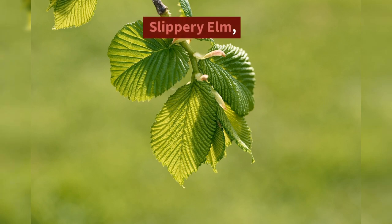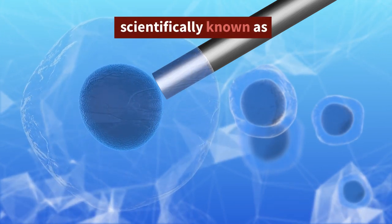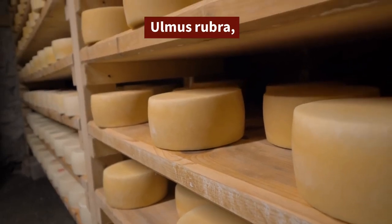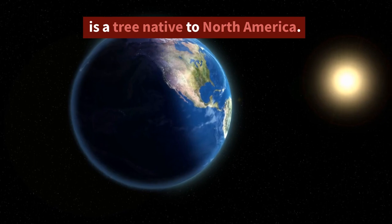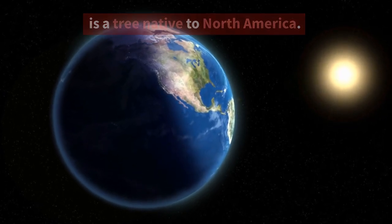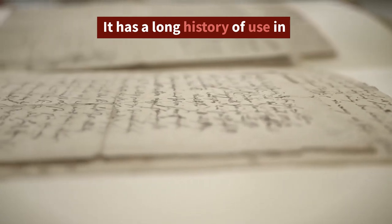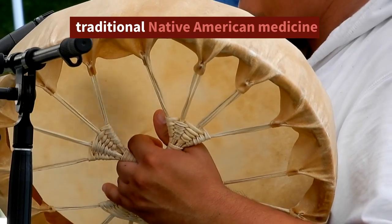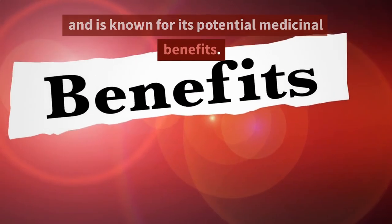Slippery Elm. Scientifically known as Ulmus rubra. It's a tree native to North America. It has a long history of use in traditional Native American medicine and is known for its potential medicinal benefits.